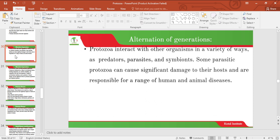Protozoa interact with the other organisms in a variety of ways, such as predators, parasites, symbionts. Some parasitic protozoa can cause significant damage to their hosts and are responsible for a wide range of human and animal diseases.